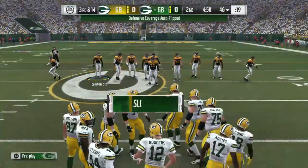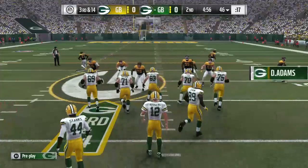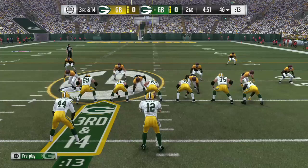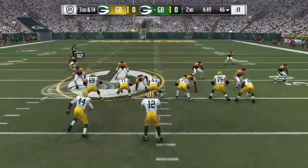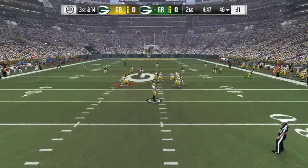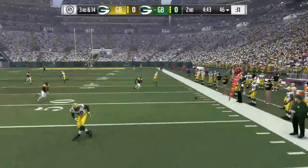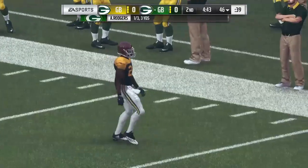Second down, sacked by the defense. What type of pressure will they bring here on third? We'll see. 319. On third and long, it's Rodgers. And this is going to be incomplete.